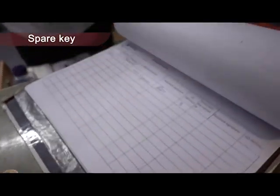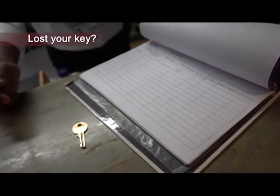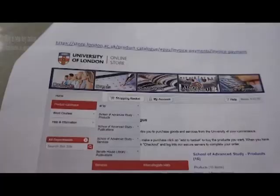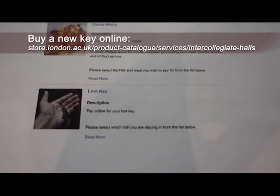If you've misplaced your key, you can borrow a spare key. When you find yours, return it. The receptionist keeps track. If you think you've lost your key, you have to buy a new one. It's £20 for each room key and front door key. Use the website shown here. Here you can also buy guest meals for your visitors. After you've bought the key, you can pick it up at reception.